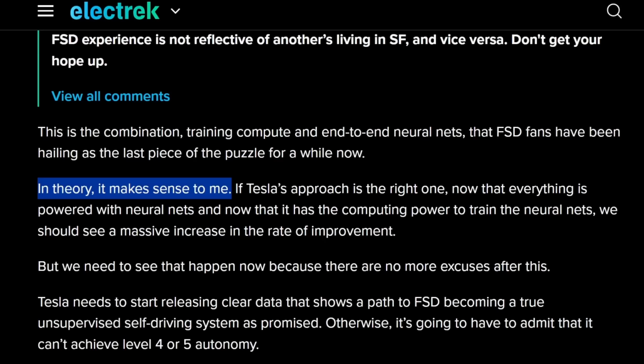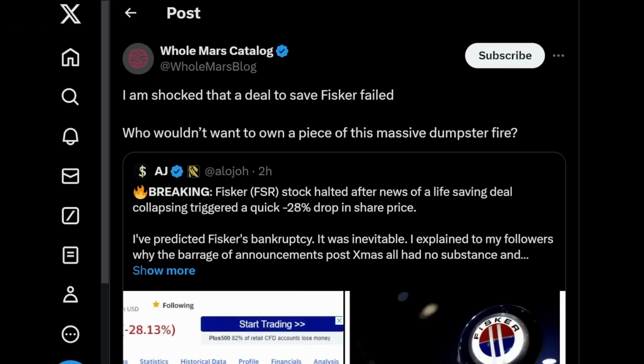Because, I mean, if that guy was telling the truth and he drove 100 miles in Manhattan, in New York City, in one of the most difficult cities to drive in all of the USA, and he had basically no safety related interventions, I think people will find it a very useful feature to start using every single day. Electrek continues, but we need to see that happen now, meaning solving FSD, because there are no more excuses after this. In the meantime, check out Fisker.